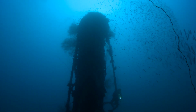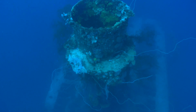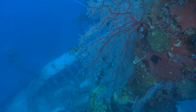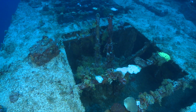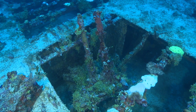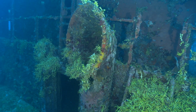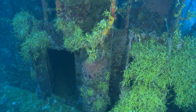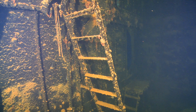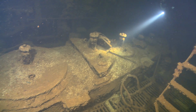The inner structure of the funnel of this coal-fired steamer is still in place, now a gathering place for schools of fish. Just aft of the engine room and partly hidden below the deck, a twin anti-aircraft gun points skyward. Entry into this doorway leads to the ship's steam engine. Shotan's engine room is open, intact, and easy to explore.